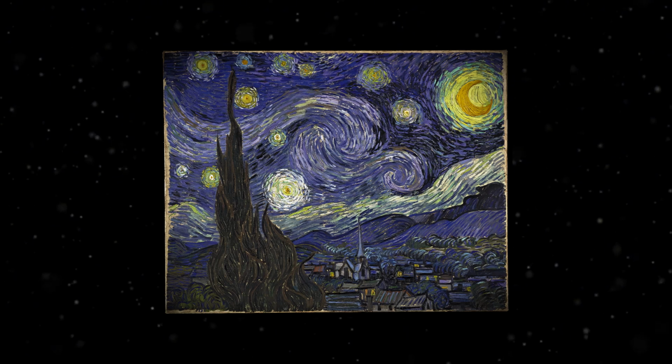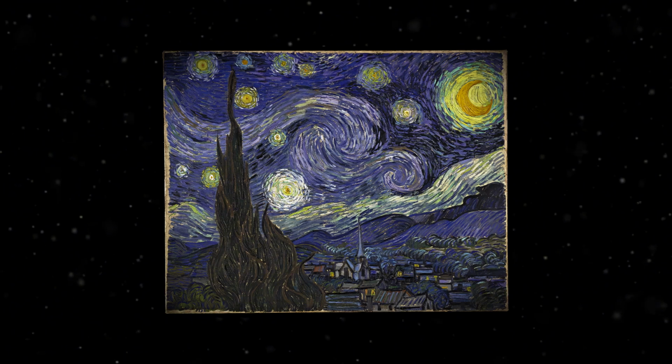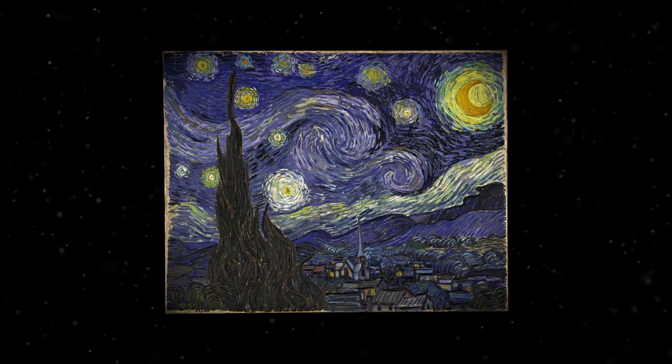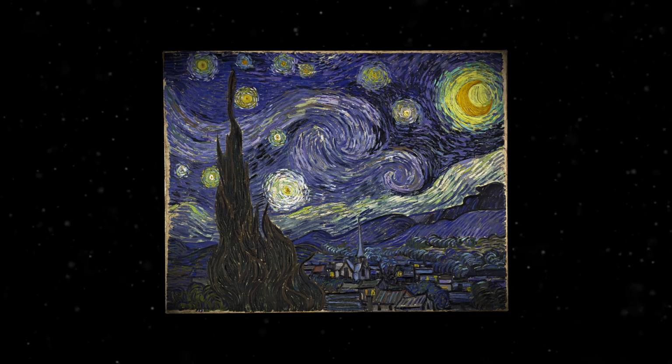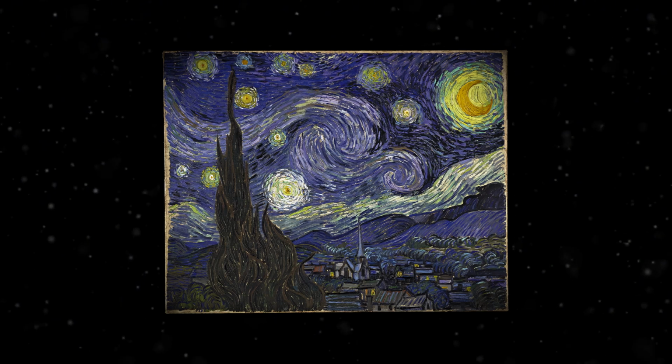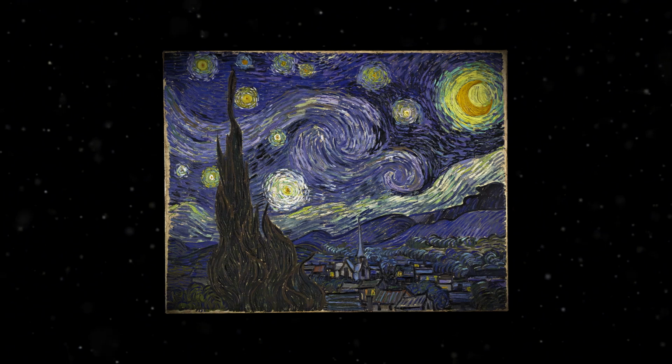The stars, 11 stars, 11 points of light scattered across the canvas. Yellow, white yellow, each one a small burst, a concentration of paint, a node of brightness in the blue darkness.